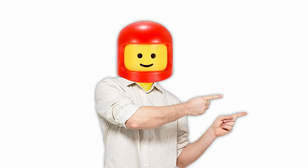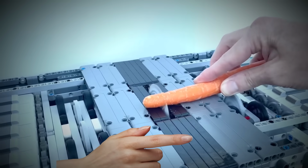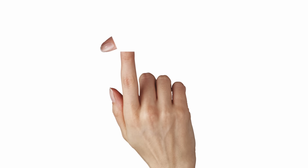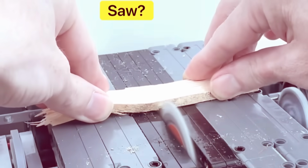Just so you know, when people test the trunk of their car to see if their finger would get crushed, they use a carrot. So if you put your finger through this Lego table saw, odds are it'll get cut clean off. Beyond that though, it was also able to cut a cucumber, a COVID mask, and a piece of carpet before failing on a piece of wood.